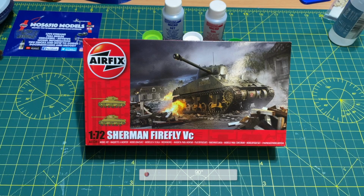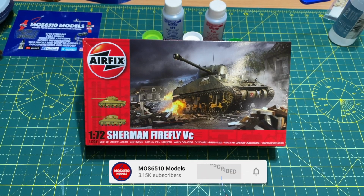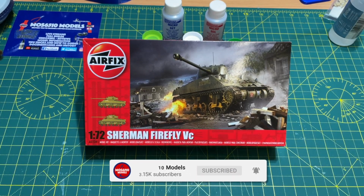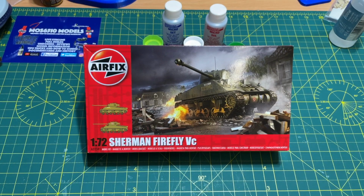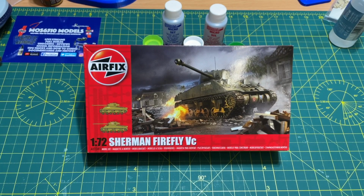Hi guys, it's Moz here from Moz6510 Models, and today I have another kit that I pre-ordered back in 2020 when Airfix announced that they were doing a couple of tanks, and this is the 1:72 scale Sherman Firefly Mark Vc. I got this kit the same time as I got the other tank, which was the Tiger 1.